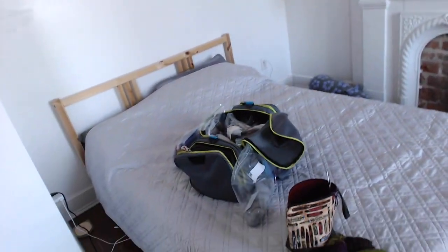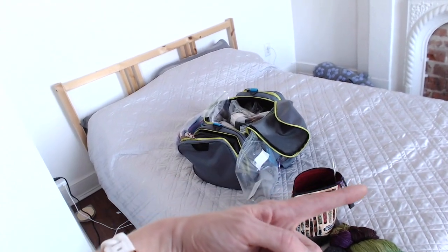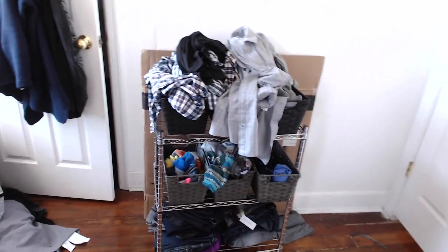And then this is the bed, which we just got a new bedspread for today, which I'm kind of excited about. And this is what's behind me when I'm recording. That's the door, all of that. And over here is just our sad clothing storage solution in a tiny closet. So yeah, that's the room.